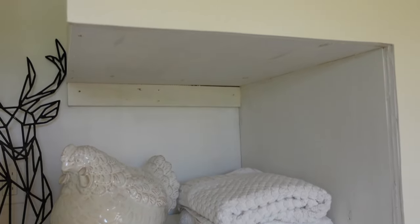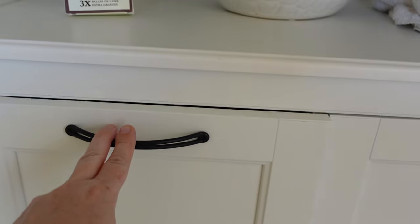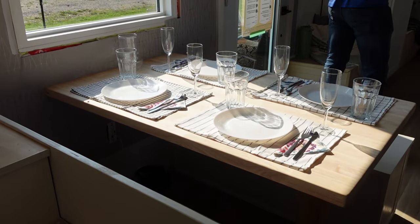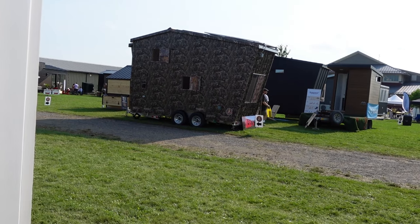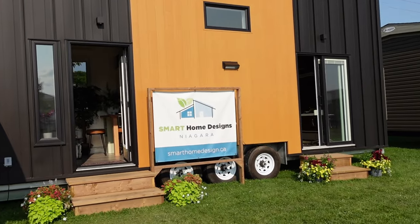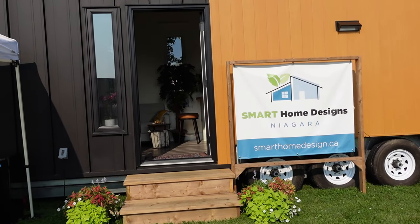It's really big in here. There's so much space in here. Yeah, we are still missing the Smart Home Designs Niagara. This looks like a big one.